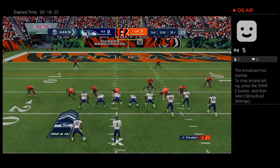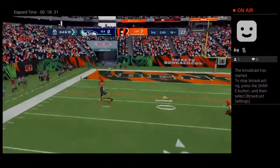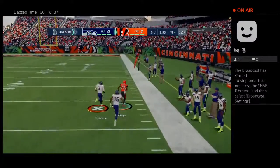So back-to-back incompletions. 3rd down here and 10, but you're still in field goal range. And that's the thing to keep in mind. They're in field goal range. Looking for Lockett, and it's intercepted. Picked off at the 13.